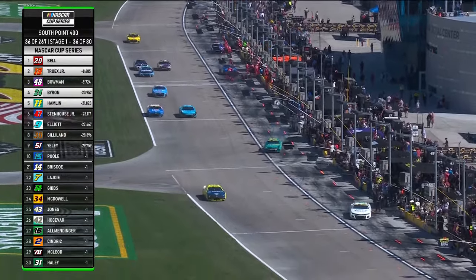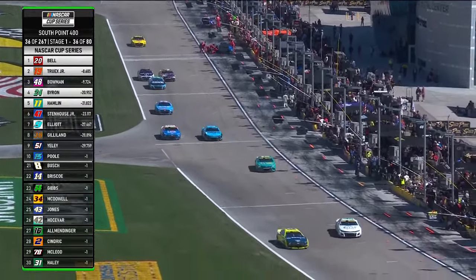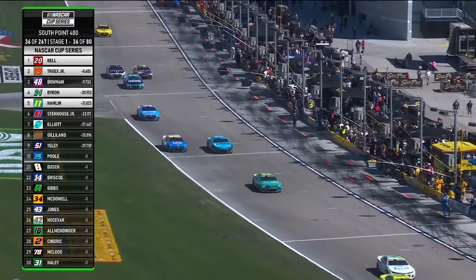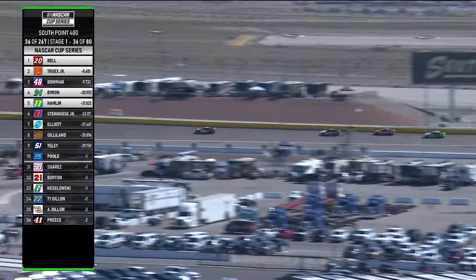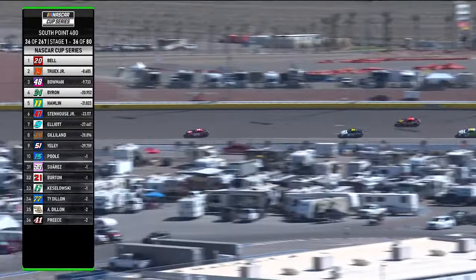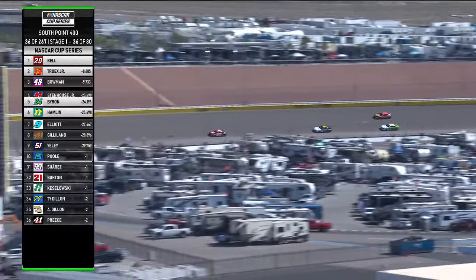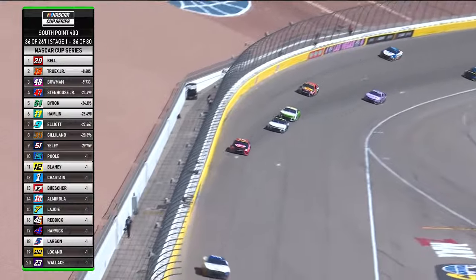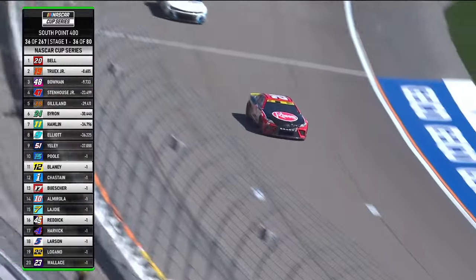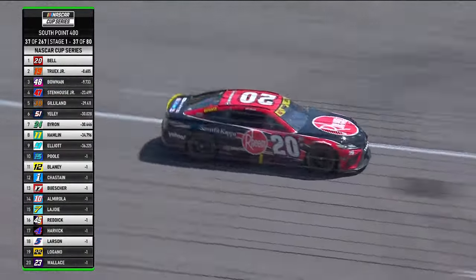Still waiting for Bell, Truex Jr., actually the whole top eight right now as they are running, still to come to pit road. You see we've run 36 out of 80. Math says right in the middle. Cars come to pit road, fresh tires feel good, you make adjustments, you're going to gain some time. But I don't hate this call by the 20 of Bell and 19 of Truex. This is one of those be afraid to lose situations.